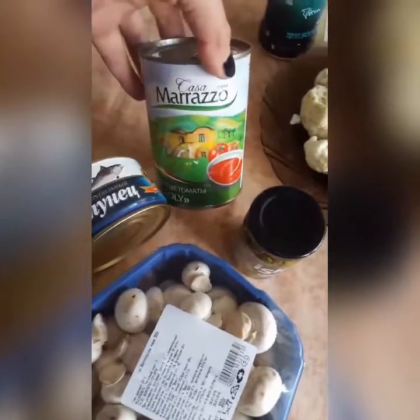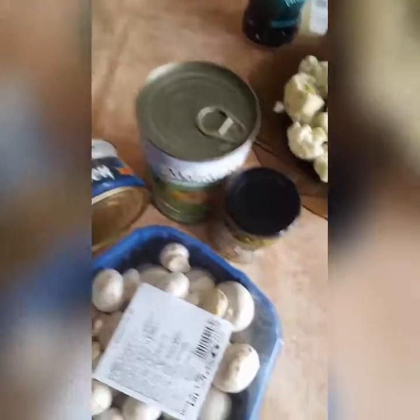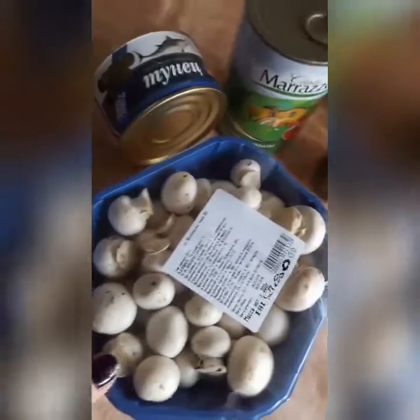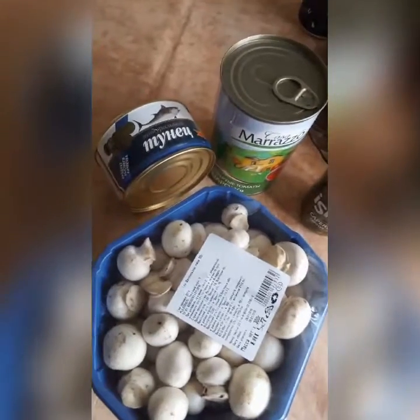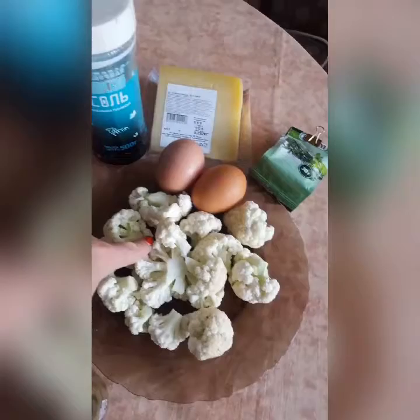So this simple tomato paste I'm gonna use instead of fancy tomato sauce. These are some capers, and these are button mushrooms, and this is tuna. And we're gonna put some cheese on top also as topping. So now we're gonna grate our cauliflower.